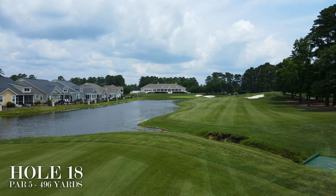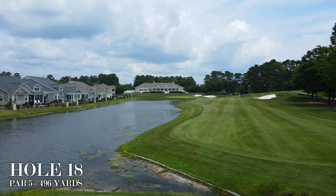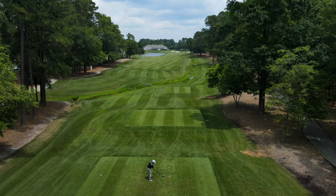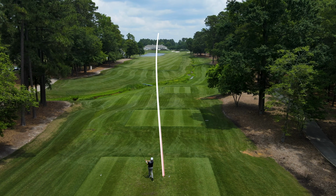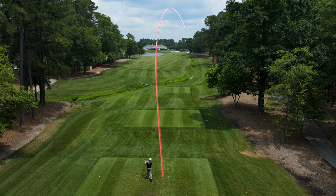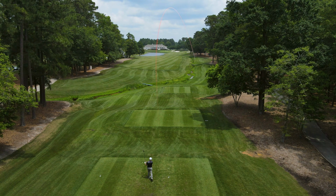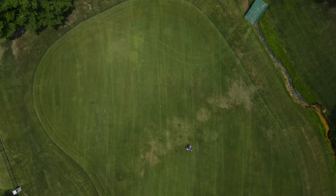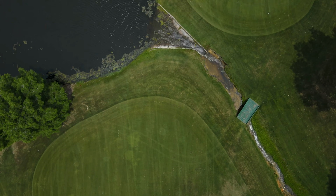No. The 18th at TPC Myrtle Beach, great finisher. Clubhouse in the backdrop. I mean, this is a championship golf hole. The key for you, find the fairway. You don't actually have to be super long on this one. There's some people that can reach the green in 2, but for us mere mortals, 3 shots is the way to go. Make sure you hit the fairway. There's a little creek that runs up the right that's waiting to gobble balls.